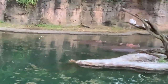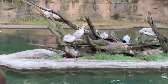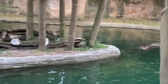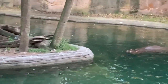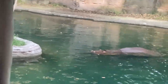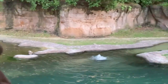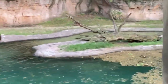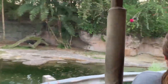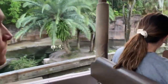Hippos will hold their breath underneath the water for about 8 minutes at a time. There's another one a little bit closer to the right of the island. Now, hippos are actually considered to be one of the most dangerous animals in Africa. They are not carnivorous, but they're extremely territorial. So if anything were to come near its home, it would pretty much stomp all over it. They do use a wheeze honk to communicate as well. It's kind of like a roll call. The most dominant hippo goes first, followed by the rest.